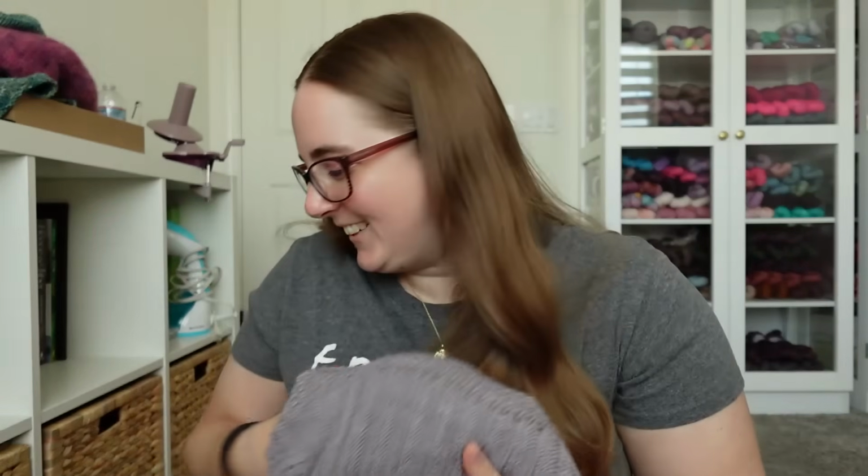So we need to do 2 sleeves here. Can't you just picture this? Oh, it's going to be so good. Okay, so that's sweater number 1.